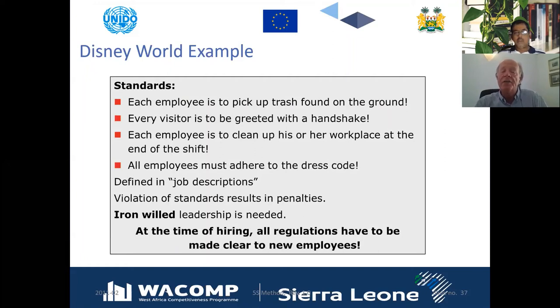Any violations of standards will result in some kind of penalties. That needs iron-willed leadership. It needs discipline from everybody in the organization. But at the time of hiring, all regulations have to be made very, very clear to new employees, so that they know if they don't adhere to those rules and regulations and those standards, then they're letting the whole team down. This is not about individuals, it's about teamwork.